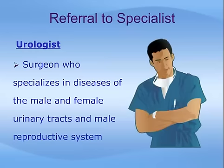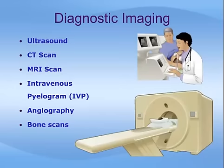When a diagnosis of kidney cancer is made, referral is made to a urologist, who is a surgeon specializing in diseases of the male and female urinary tracts and the male reproductive system. This includes cancers arising in the urinary tract. In the evaluation of kidney tumors, some type of imaging will be done to look at the kidneys, the urinary tract, and other parts of the body. This helps to both diagnose and stage the extent of disease to find if there is any spread outside of the kidney.